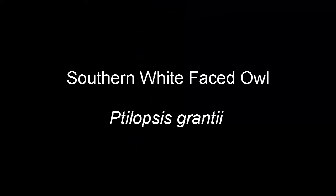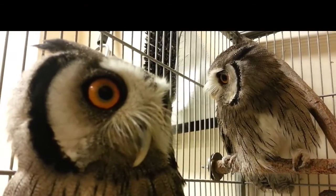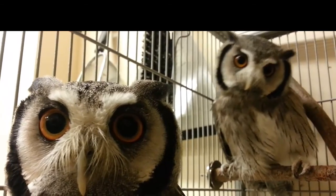My name is Shannon, and my favorite animal is the southern white-faced scops owl. Birds are my favorite type of animal, so my favorite animal at the zoo is the southern white-faced owl, sometimes called the scops owl.